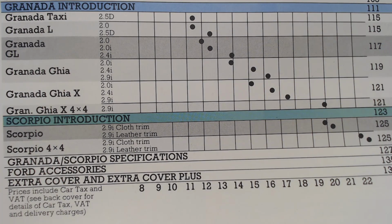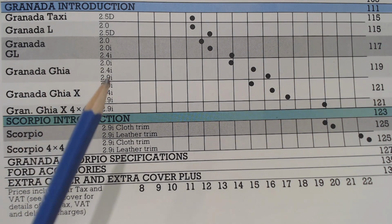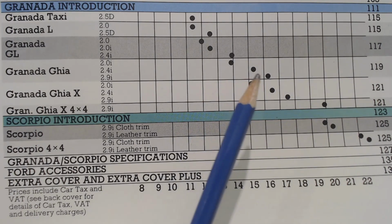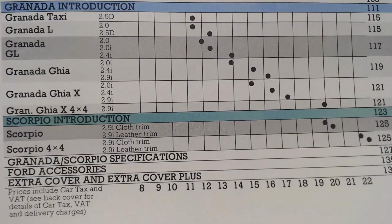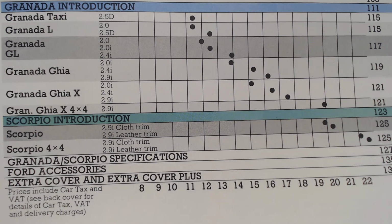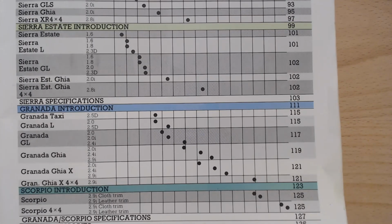Yes, you could get the larger engine Granadas if you really want to. Big jump though to the 2.4 and even more so to the 2.9. This is how I see this. I would say go for that 2 litre. If you really do want a larger engine, there's another option for you. And I think this is your other option.